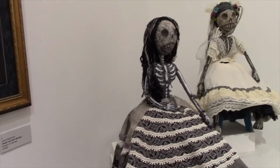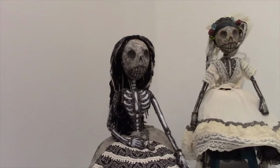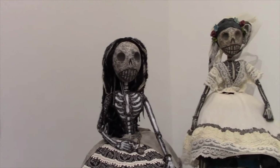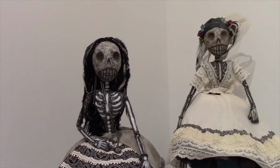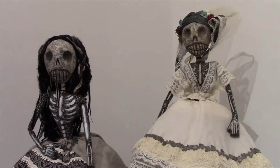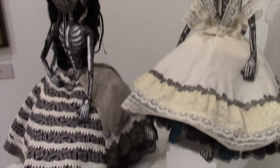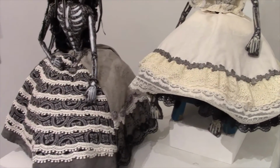Okay, we have two more pieces by Mary Sanders Lazenby. The first, on the left, is Madame Noir, and the second one is called Bride. These are papier-mâché heads. She creates the costumes for them. They come on these great little stools. They kind of have a life of their own.